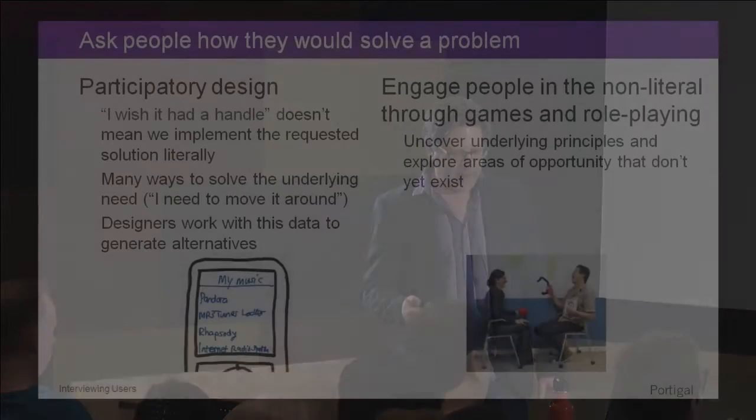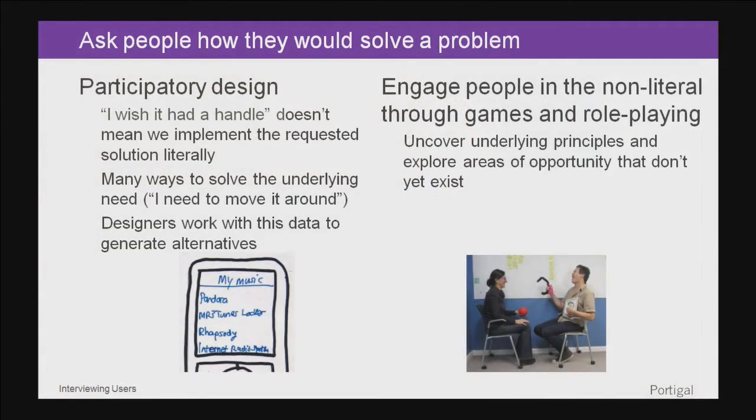You can do things with people that are getting them to talk about how they would solve a problem. So participatory design is a label often used for that. And often there's a concern, well, I don't want customers to tell me what the thing should be. But again, you can ask any question. So ask them what the thing should be. You interpret that.